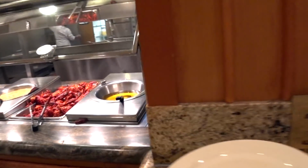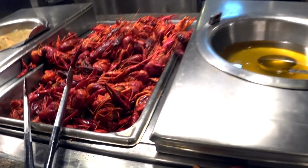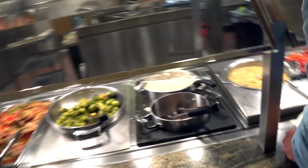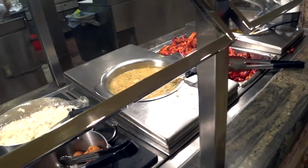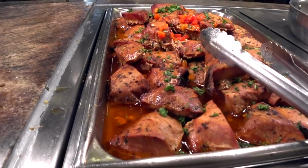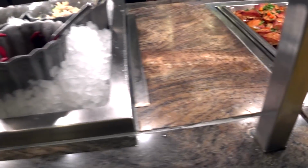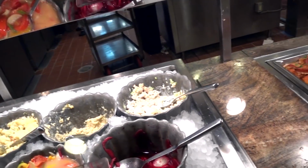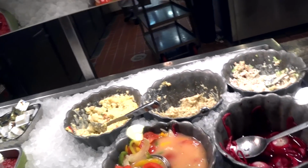Place is pretty popular. And look, there is seafood. There's like crawfish. Not sure what that is. Oh, gumbo. That's gumbo. And Brussels sprouts, baked tuna. This is tuna. It's a little dry. Here's the salad. Oh, these are like potato salad, tuna salad, chicken salad, stuff like that.